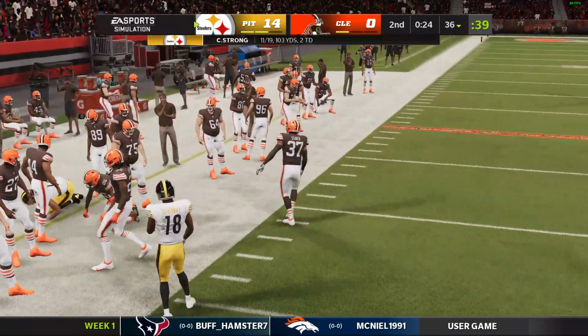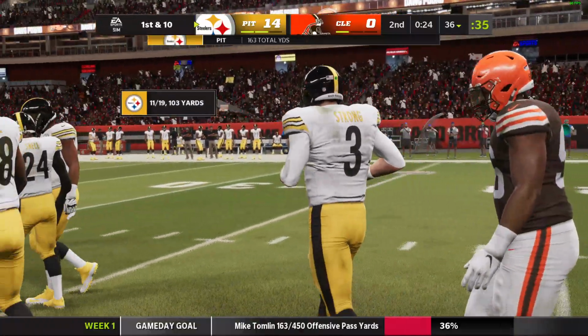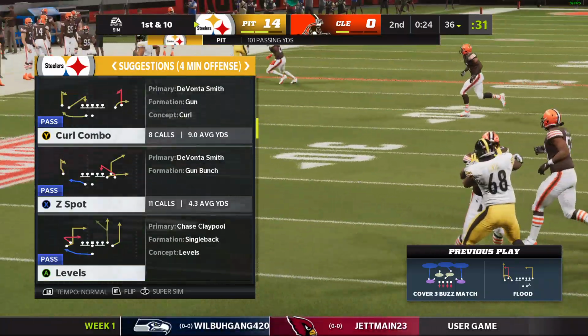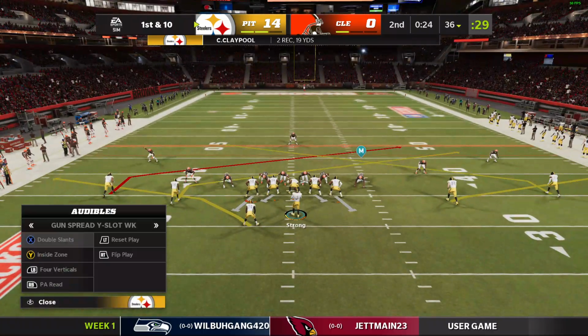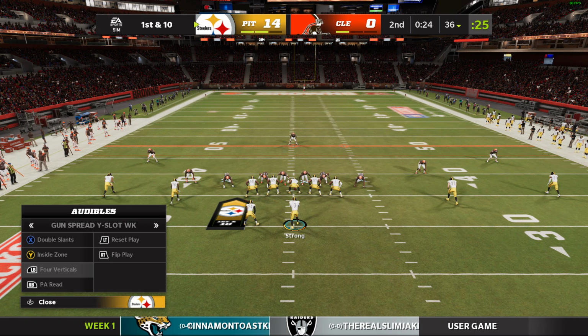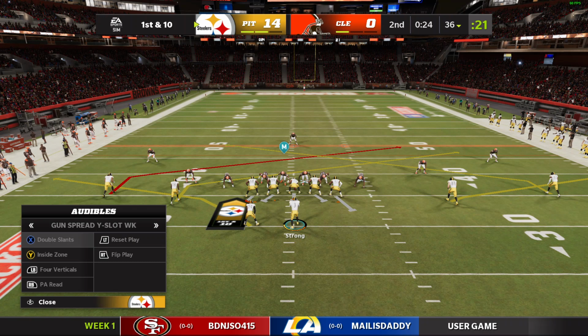Open man completes it to Claypool. And he takes us beyond the 35 before going out of bounds. Another completion there, and what a big moment in a young quarterback's life, that first NFL start. And Charles, obviously they want him to win games, but if they're looking at him under a microscope in this first month or so, what do you think they're hoping to see from him?